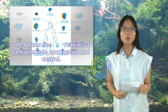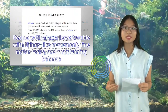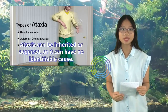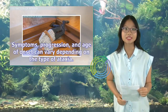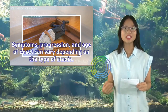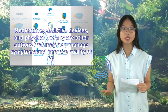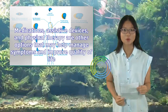Bottom line, ataxia is a lack of muscle coordination and control. People with ataxia have trouble with things like movement, fine motor tasks, and maintaining balance. Ataxia can be inherited or acquired, or it can have no identifiable cause. Symptoms, progression, and age of onset can vary depending on the type of ataxia. Sometimes treating the underlying cause can relieve ataxia symptoms. Medications, assistive devices, and physical therapy are other options that may help manage symptoms and improve quality of life.